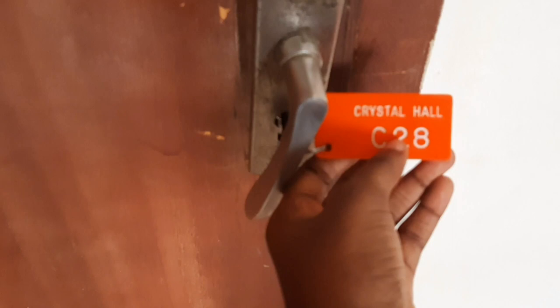Guys, this is my room though. From the beginning of the video, you must have already known that the room number for my room is C28, and this is our room door. Please forgive this door, it has already spoiled. And then we have this our room key. We have this room key, Crystal Hall C28. That's the name of my hall. Then we have these switches, both for the light and for the fan.